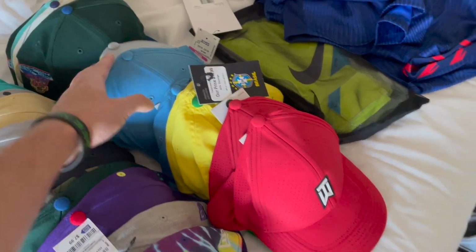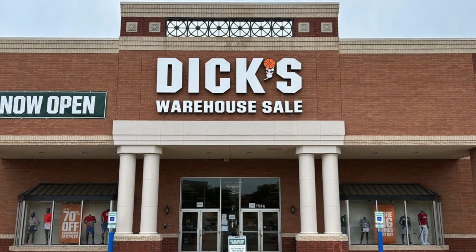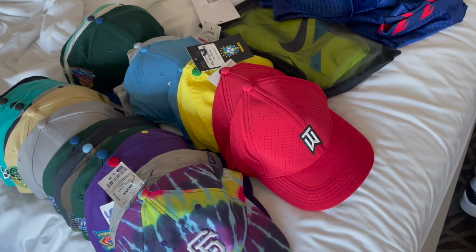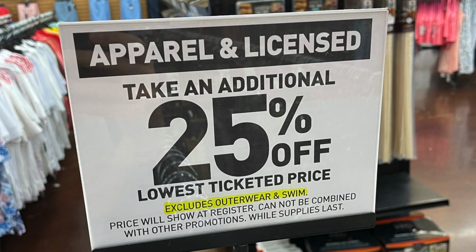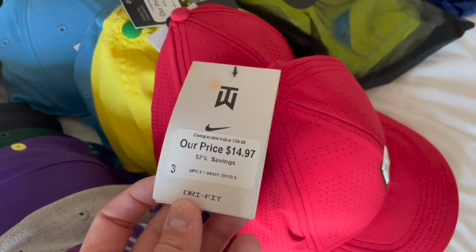These hats from here up were all from Dick's Warehouse sale. If you haven't seen that store, definitely check it out if you have some of them. We don't have any in Columbus, so whenever I come down here, it's always nice to check out some different stores like that. It's kind of hit or miss, but when you hit, pretty good. They were an additional 25% off today, actually. So these were actually 25% off of the tags that I show.